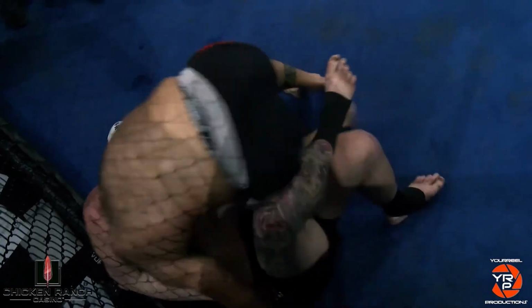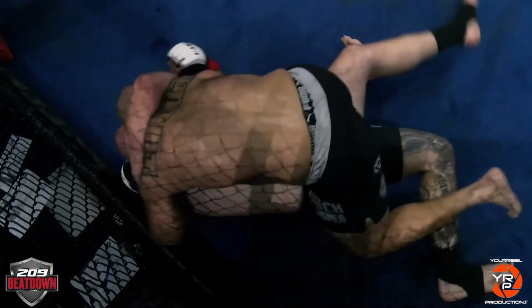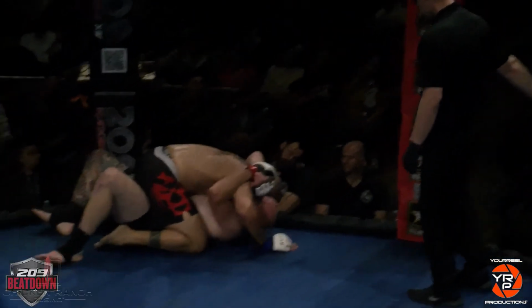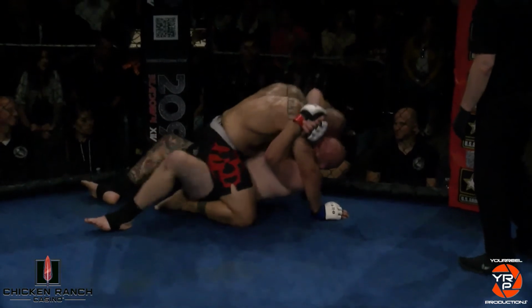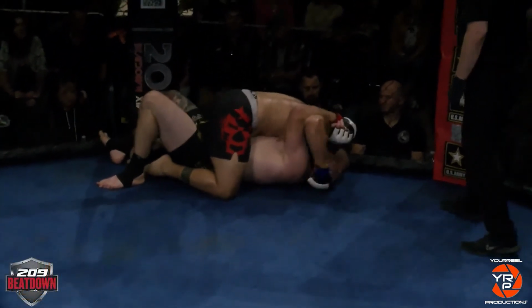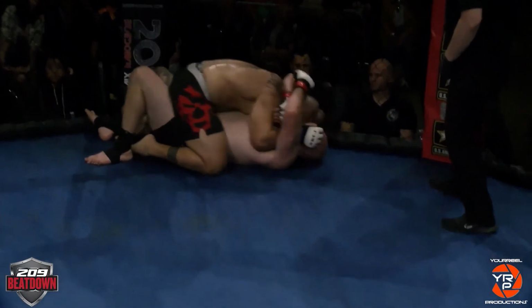Mark trying to slide into mount. Knee on belly, gets him to mount. Sean holding him up, trying to keep him down so he doesn't create separation or land thunderous shots. So you could give this round to Mark.